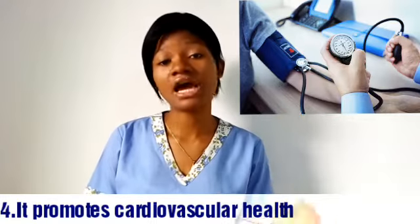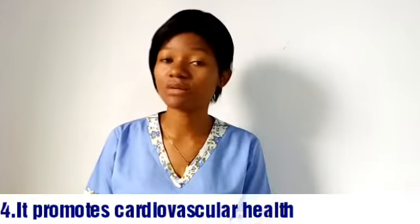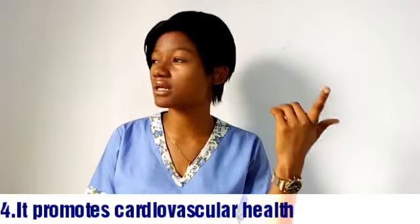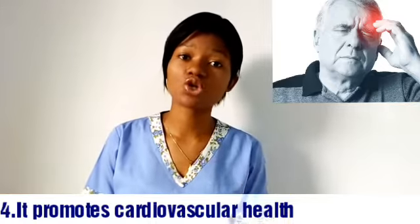Another thing is stroke. Now stroke is all about an obstruction in blood flow, and so blood cannot get to a particular area in the brain and issues set in. So with a sufficient blood level of vitamin K, stroke is also kept at bay.